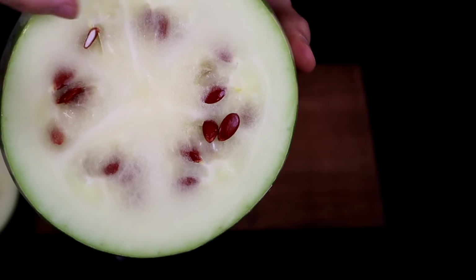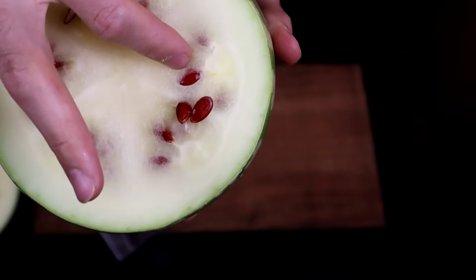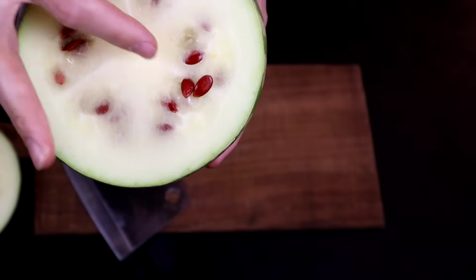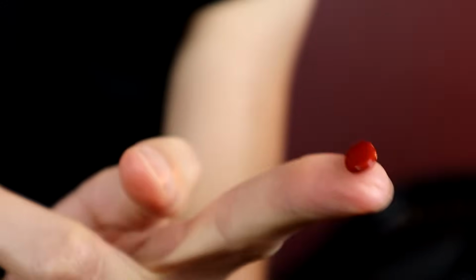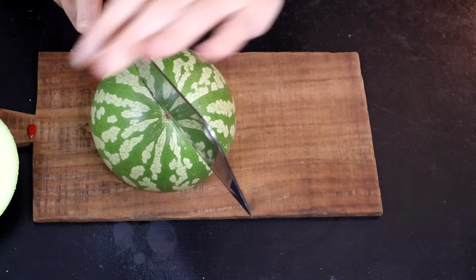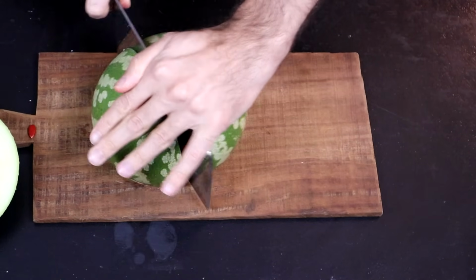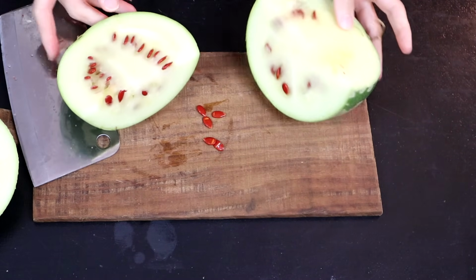There's no flesh. I mean, I guess maybe this around the seeds is the fruit, but it's all rind. It's just a big white mass in there. And also the seeds, as you can see, are red. They look like regular watermelon seeds, but they're red in color. That's neat. Because it is all rind, even with a cleaver, I'm not having an easy time cutting into this thing. And there are a lot of seeds in there.